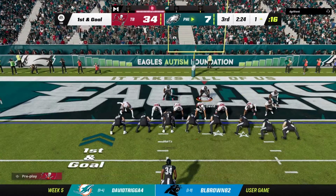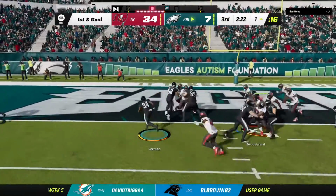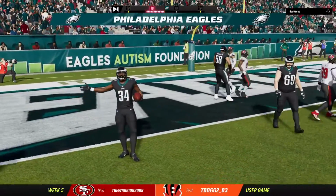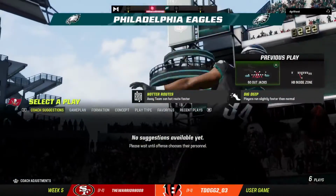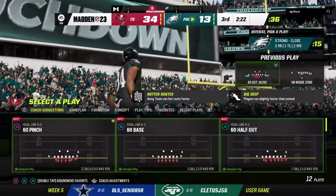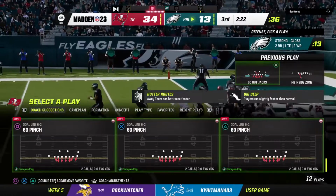But you've got to figure, when you're down a bunch, why not take some? And he'll take it into the end zone for an Eagles touchdown. Trey Sermon with his second touchdown of the game, number 8 on the season. And the Eagles get a bit closer.